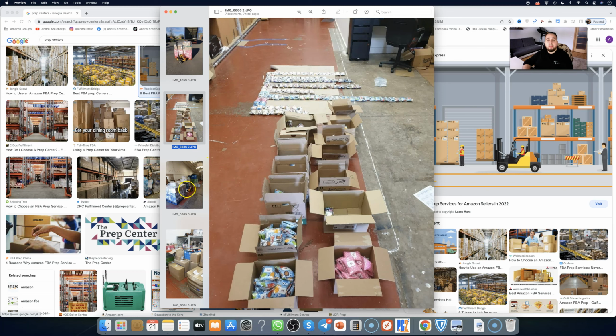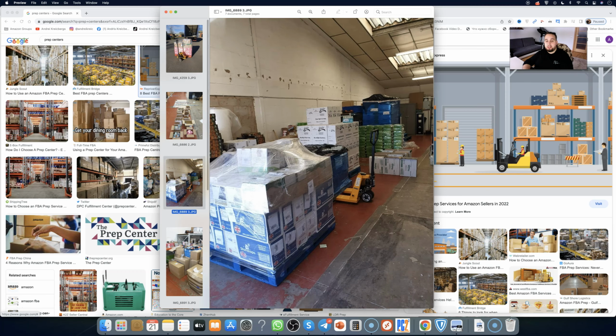If you don't use them, you won't be able to grow and scale this business. They also turn out to be cheaper than Amazon labeling and prepping, because they are able to reuse a lot of the materials and save you a lot of money. Even though Amazon says they will charge like 60 cents, 80 cents per unit, Amazon is a lot slower and they don't really reuse the materials, and it actually turns out to be more expensive in the long run, guys. So a prep center is a must. You must be using a prep center.